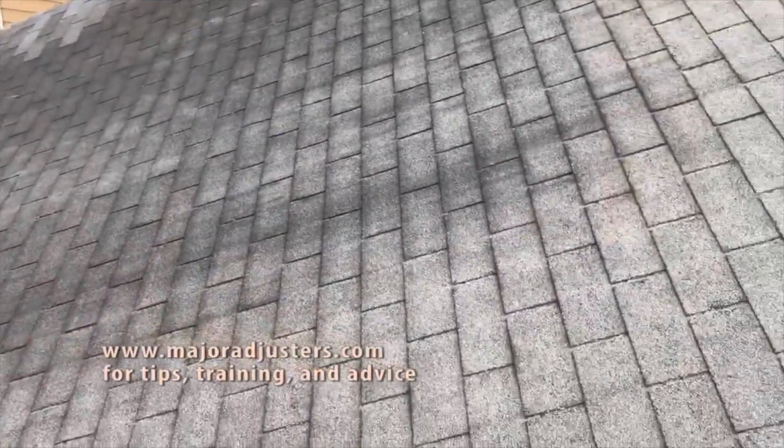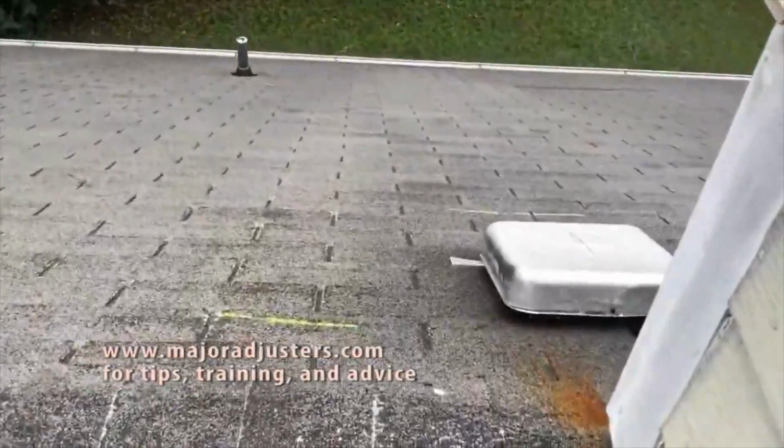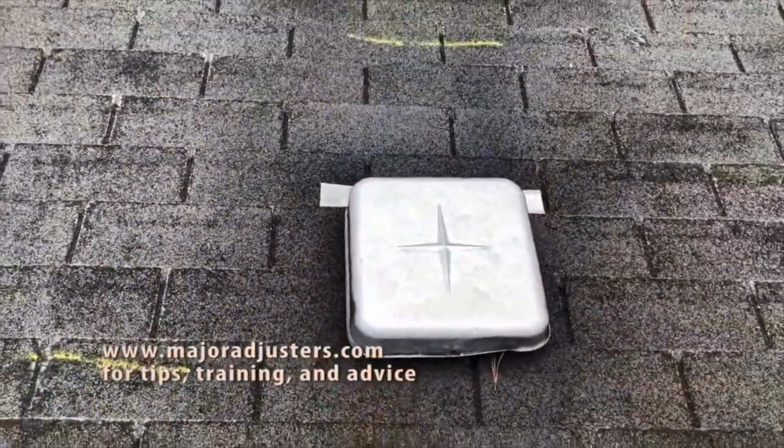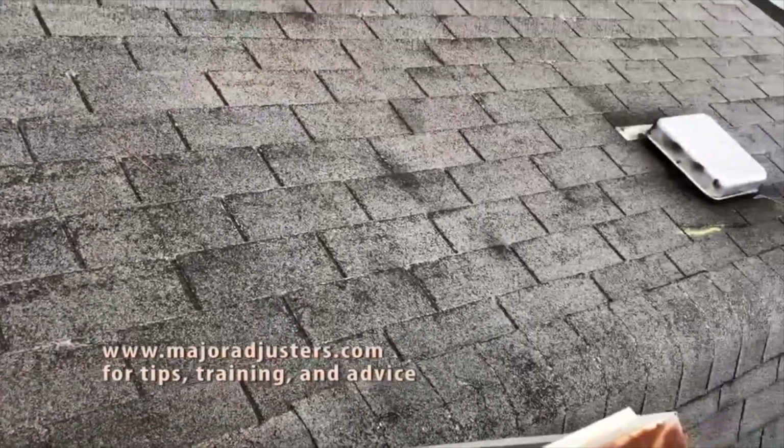But first, tales from the field. And then I'm going to show you the turtle vents. And you can see the markings on the turtle vents. It's about 4 turtle vents up here.